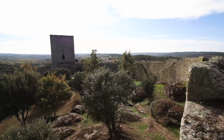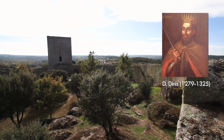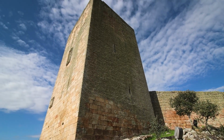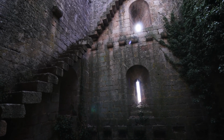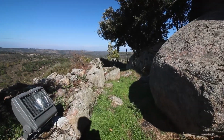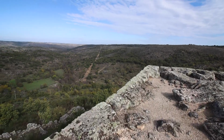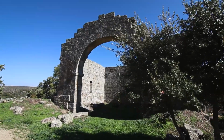With the conquest of this territory by Dom Dinis, the sixth king of Portugal, in 1297, after the Treaty of Alcanizes, a 21-meter tower was built on the outside of the wall in order to have more visual control of the territory, and a secondary wall was built around the castle and also the village next to it. The old village doesn't exist anymore, only the ruins of an old church survive.